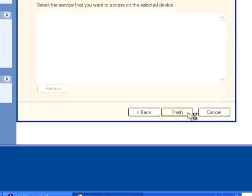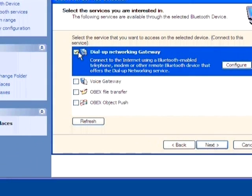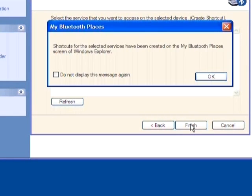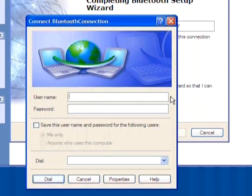Once your phone is found, double click it. Check the Dial-Up Network Gateway option so that your phone can be used as a fax or for other dial-up services. Click Next and then OK. Now you can click Finish. If the Bluetooth dial-up networking box pops up, just close it.